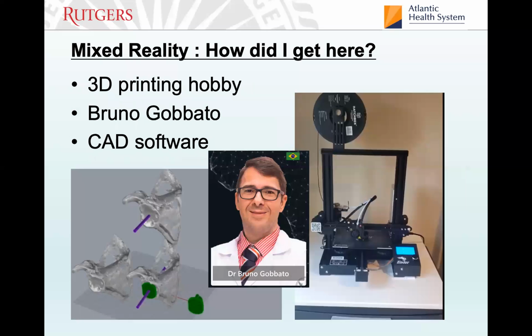This got me into a 3D printing hobby. If you've never seen a 3D printer, that's the sort of very low cost one that I have in my home on the right. And that's a picture from the Rhino CAD software that I learned to use.